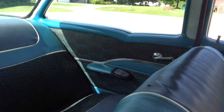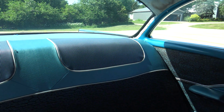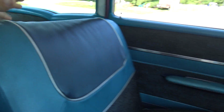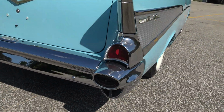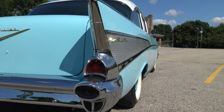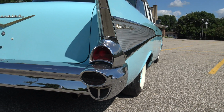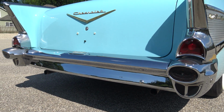Back door panels are 100% redone, just like the fronts. The back seat, front seat, back shelf, all of that is completely redone and excellent. Seats are very comfortable as well. A lot of these old 50s cars look nice and people do good body work and paint jobs on them, but they just don't run and drive like this 57 does. This car really has it all, guys.